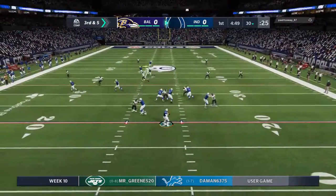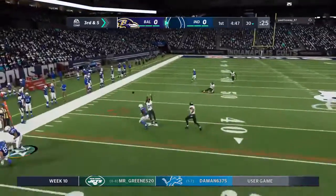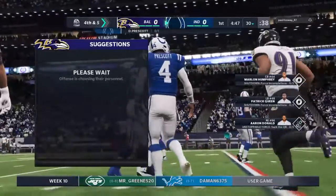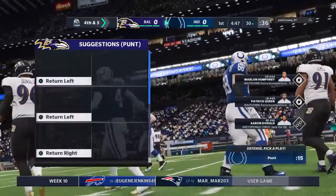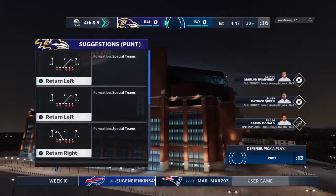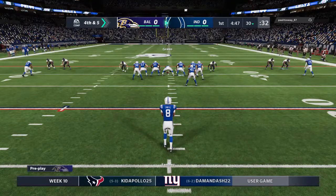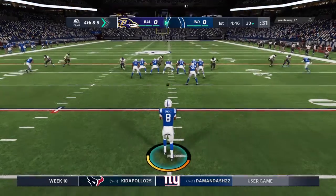Prescott from the gun on 3rd. And that will be incomplete. How about some applause for the defense there? They forced him to throw that one into coverage, and just like that, they're staring at a 4th down. Well done. Out is Rigoberto Sanchez on 4th down to punt this thing.